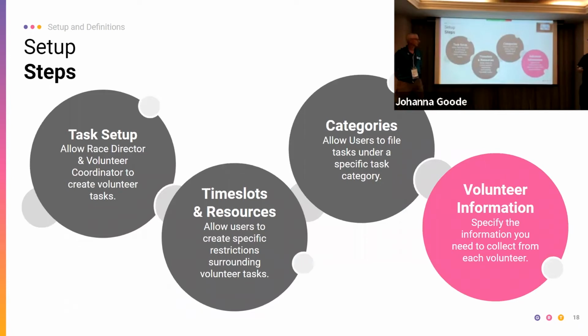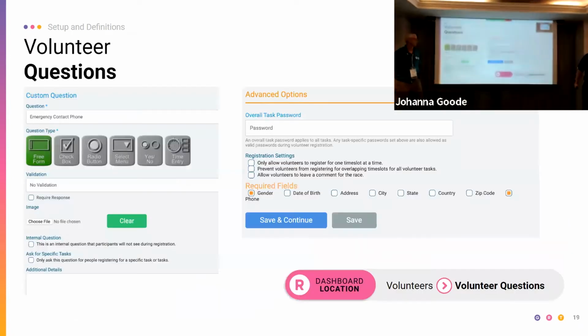And then volunteer information. What information can we collect from people? Pretty much everything that you can collect from your participants for your event. So if you want to get name, email address, phone number, home address, date of birth, gender, any emergency contact information that you need to ask, any other custom questions, just like you can ask for the registration, you can include those specifically. The custom questions is also where you would put in if you're doing special t-shirts for them and want to know their t-shirt sizes so that you can keep those separate in the reports.